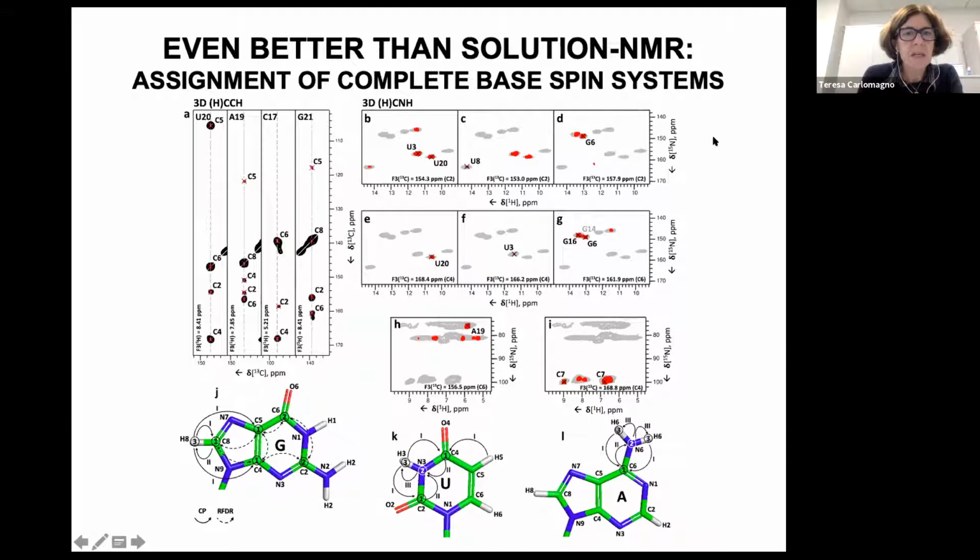And for this, of course, in solid state NMR, you can use dipolar couplings, so you are not limited to scalar couplings. So assigning carbons of the bases is much easier. And here you see an HCCH kind of experiment where you see a complete correlation from the H8 or H6 of different nucleotides to all the carbons of the spin system. And similarly for an HCNH kind of experiment, you also see the correlation from this HC to the nitrogen and to the protonated nitrogens here. So basically N1H1 or N3H3 or N6H6 of the adenosine.